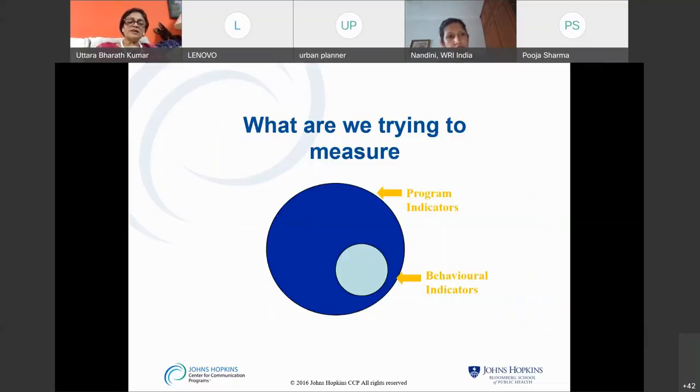So we have to understand even when we measure that there are different indicators for measuring behavior and different indicators for measuring the overall program, right? And that behavioral indicators are part of the bigger set of program indicators. Program indicators could measure things like how many parks were built, how many swing sets were set up, or how many murals were painted. So all of those are big program indicators that lead to higher program indicators, which is, has there been an overall change in early childhood development? But the behavioral indicators specifically measure behavior. Next slide, please.